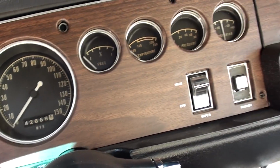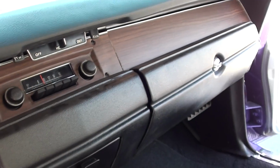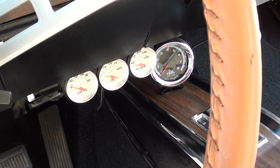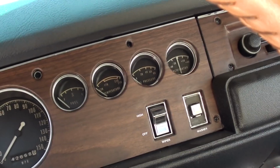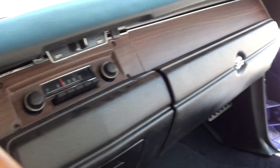42,668. I'm sure that's 140. I'm assuming could be 42,000. I'm not real sure, but it has been all restored. But he's actually running all the aftermarket gauges underneath here. All these gauges do work except for the tach, because he's running electronic, so he's running on that Sun tach. AM radio in the dash. There's an aftermarket Kenwood in the glove box.